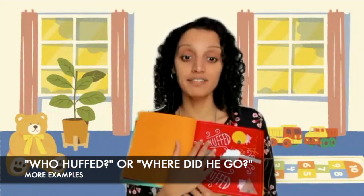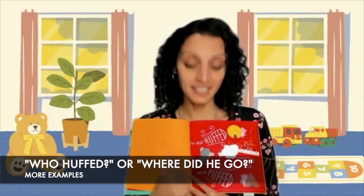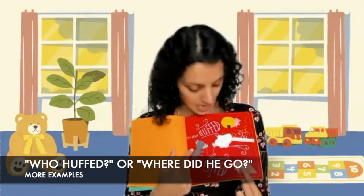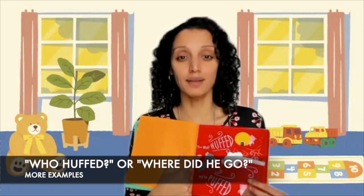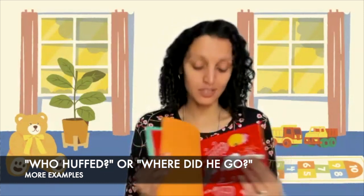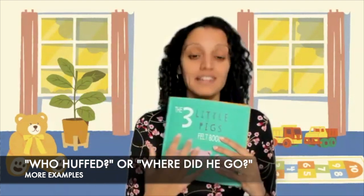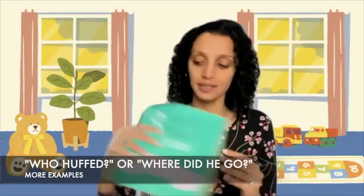Maybe the wolf huffed and puffed and blew the house down. So we can say, who huffed? The wolf huffed. And where did the pig go? He went to his brother's house. Or what did he say? He said, I'll blow your house down. So there's our mixed WH questions. So hopefully your child is starting to answer those, especially during story time, because that's a nice condensed way of checking it out. And the information is something that the child heard just recently.